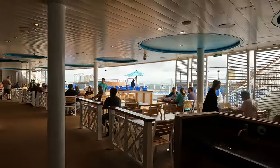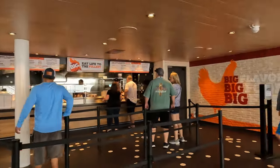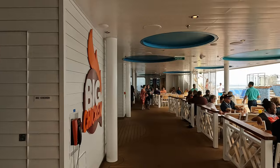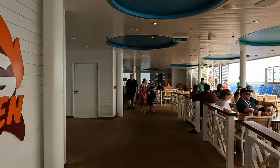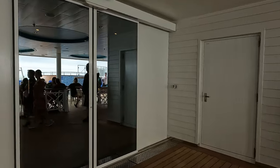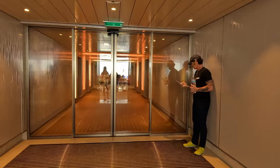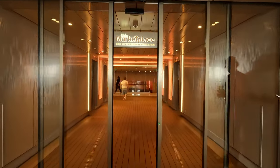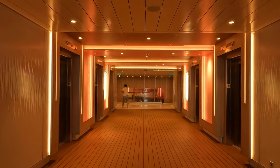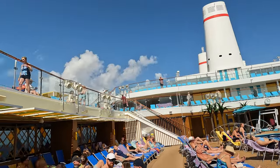Okay, that is it for deck 16. Back into the Lido Marketplace, or right through the middle to the other side. Let's go upstairs.